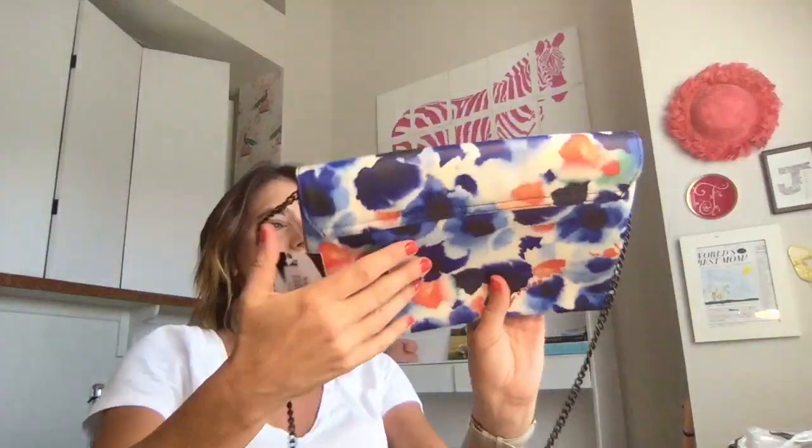Last but not least, it's a handbag. So sometimes you get shoes too. I think this might be the first bag I've ever got from them, but I usually keep something out of the box. They usually do a pretty good job for me, at least. So it comes in its dust bag. And it is a Loeffler Randall clutch.